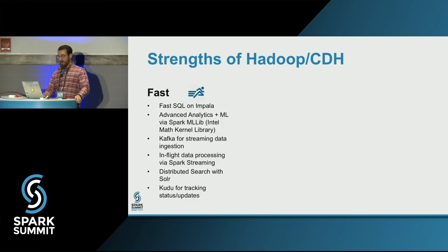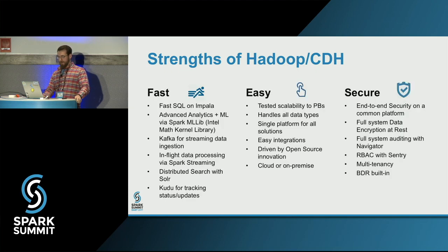Okay. So why is Hadoop good for this? For CDH, we like to say it's fast, easy, secure, and I think all of those things apply to these use cases as well. So when we're looking at things that are fast, we've got tools like Impala, which is the fastest SQL tool on top of Hadoop. You get a lot of analytic capabilities with Spark and MLlib. Intel also has the MKL library, which allows you to speed up your machine learning algorithms even more by doing a lot of those computations down on the chip level instead of in the compute layer.